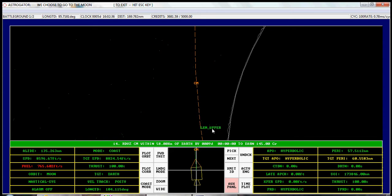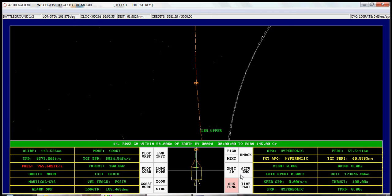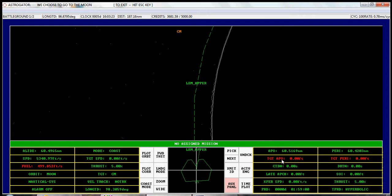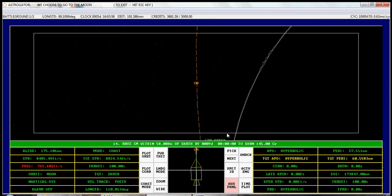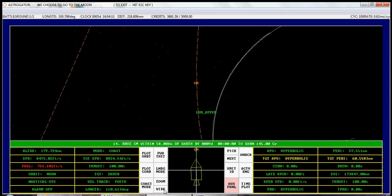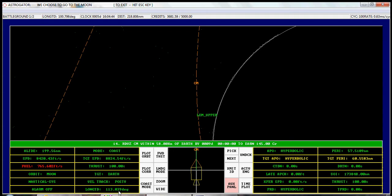Alright, so while we're here, I think I'll just leave the LEM upper in orbit. Let's see what its orbit is. 60 by 60. Yeah, we'll just leave it in orbit. Go back to the CM. Okay, so this is how we're doing things here. What's this? 112.